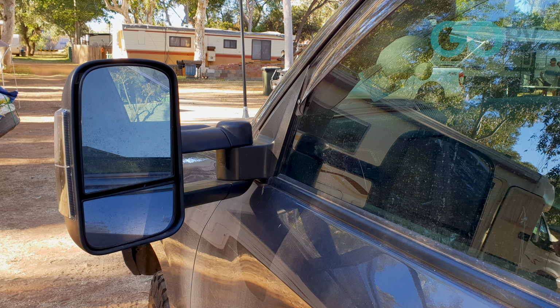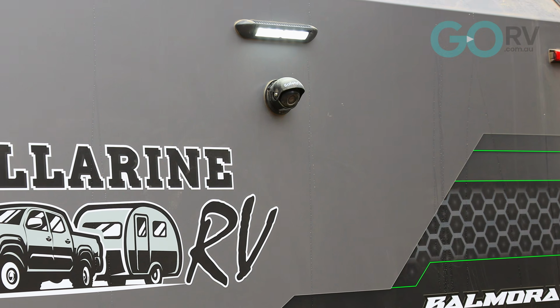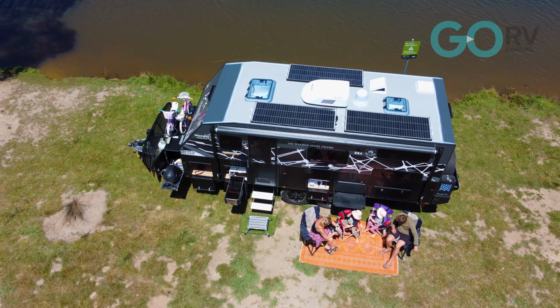Now, on the same topic, believe it or not, there are people who don't use extension mirrors when towing because they have their van's rear view camera. Again, I'm sorry, but in the eyes of the law, a rear view camera isn't a substitute for extension mirrors.